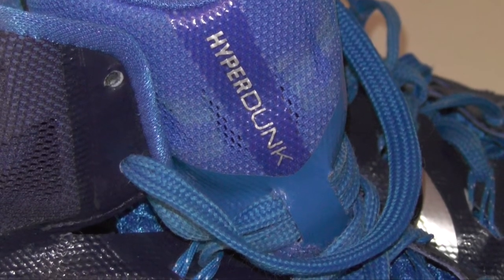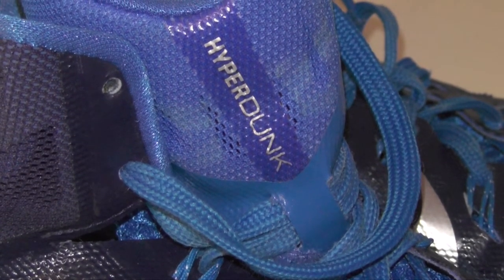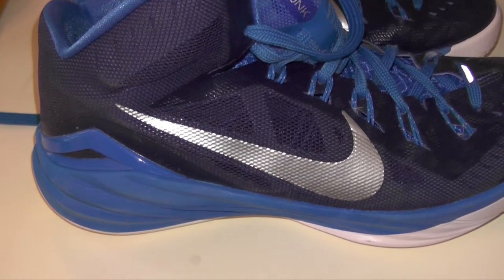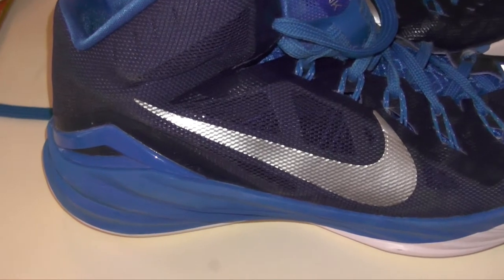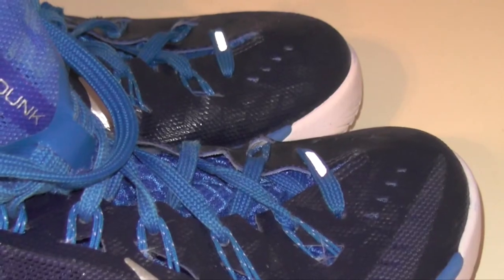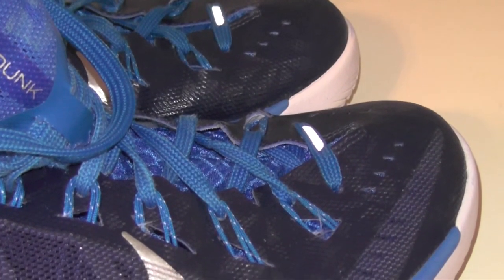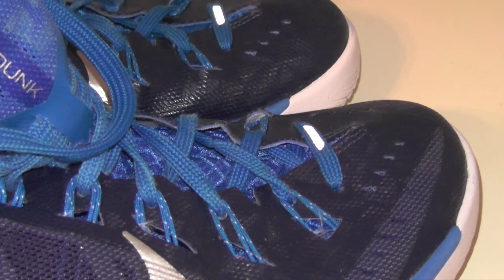My current pair of basketball shoes are the 2014 Hyperdunks. I didn't get the cutest color scheme, the black and blue, but these are the most comfiest basketball shoes I've worn besides the 2013 Hyperdunks. You get maximum ankle support with the bottom sole, then you have maximum protection for all injury with the technology built into these shoes. They are definitely a win.